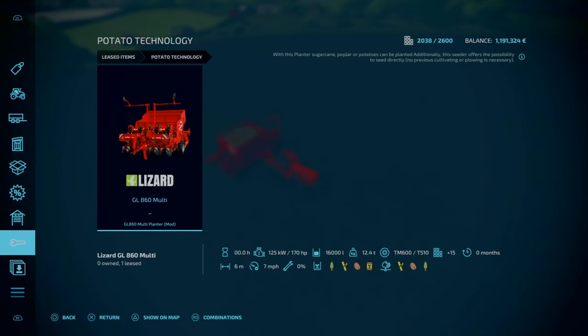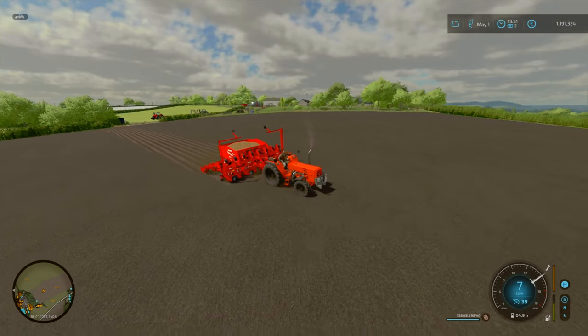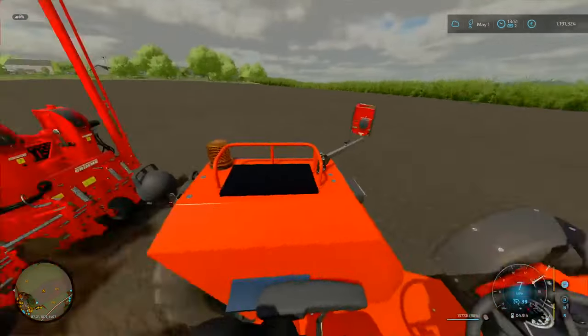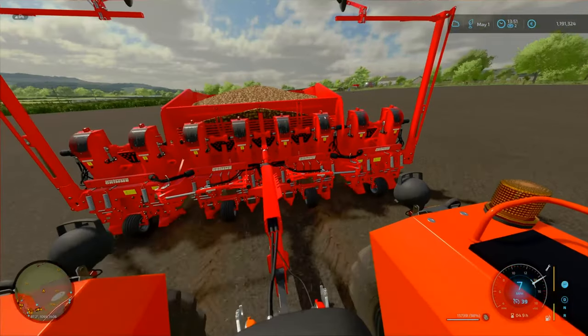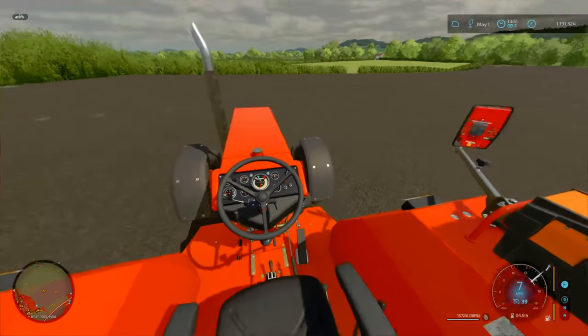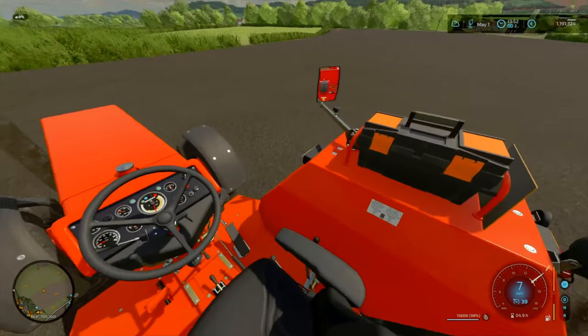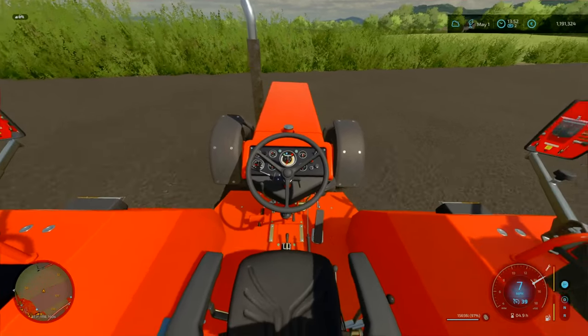And working speed is 7 miles an hour. I can do this pretty much with any tractor now. I thought something like this, using our little tractor here, or at least little in comparison to our other stuff. And yeah, the in-cab view of this, it's almost like you're sitting in a big old chair, way bigger than you.